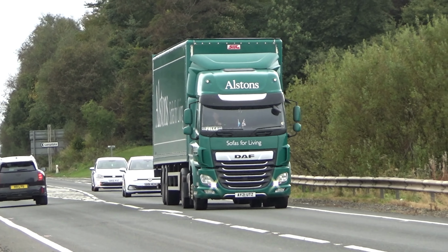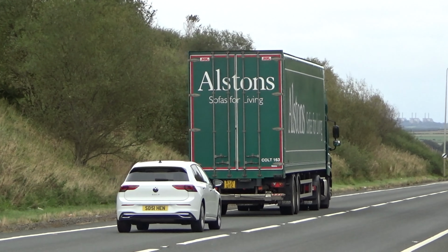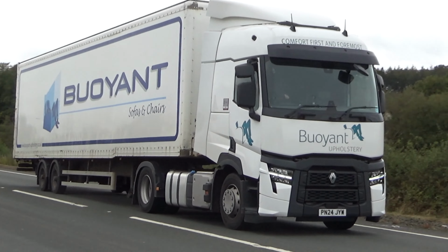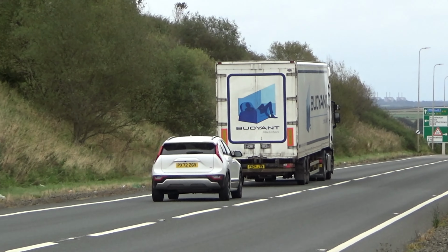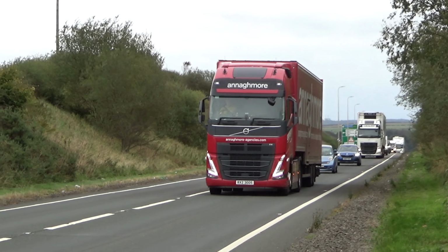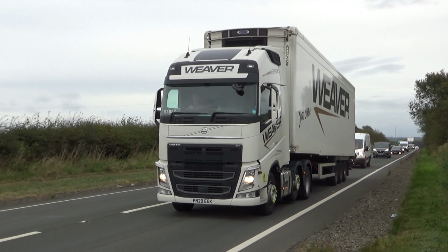So again, the first of a trio here, this time a trio of furnishing trucks, Staff 106 for Alston's sofas. And that's followed by this Renault T-Range for Boyant sofas and chairs. So probably not a lot of weight in that if there's anything on board at all. As I say, a trio, so we'll finish with this Volvo for Annaghmore, heading back to Northern Ireland with a step crane box. And we'll wind this video up for the moment with this Volvo for Weavers.